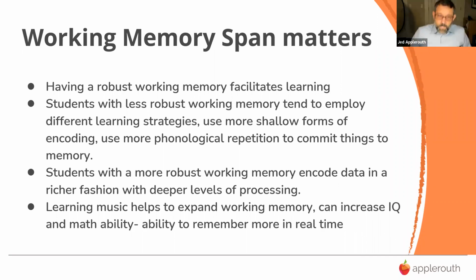And so students who have a less robust, shorter working memory span tend to employ different learning strategies. They also use more shallow forms of encoding. They repeat more things. And I've seen students of mine do this, trying to learn something, and they just repeat it again and again and again. Like, stop the repeating. That's not how you learn something deeply. For deep encoding, let's get you to encode it in a different way versus just saying it a bunch of times, which is a very weak form of learning. And the much richer encoding is drawing diagrams, making maps, unifying things in a visual spatial way, versus just saying it a bunch of times. So that's probably the weakest way, saying it a bunch of times.